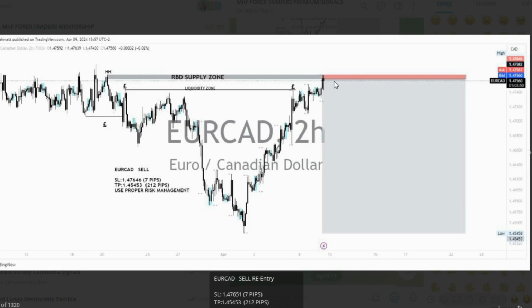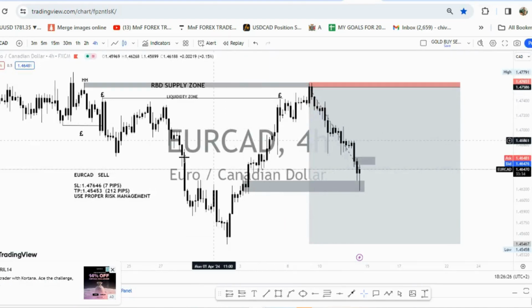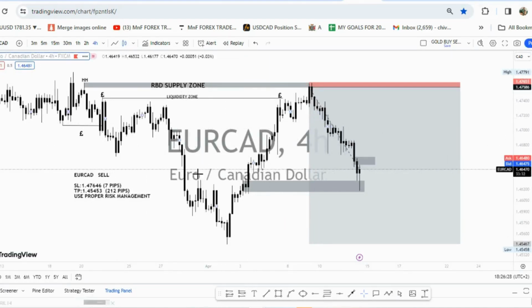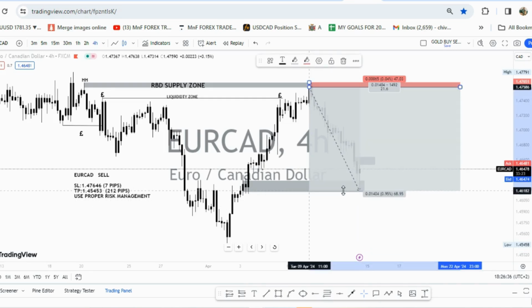We were able to take this particular signal right here, 7 pips stop loss and 12 pips target. And guess where we're at right now? The market has dropped beautifully all the way to this particular area right where we're at right now. A beautiful 1 to 18 risk to reward ratio trade that actually went all the way to about 1 to 21 risk to reward ratio.